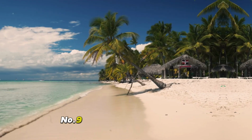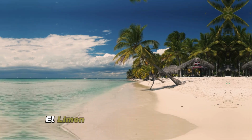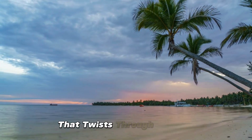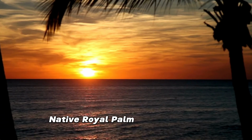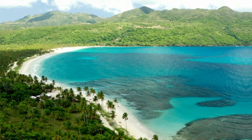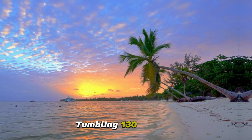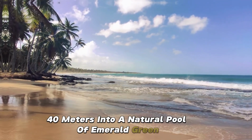Number 9. El Limon Waterfall, Dominican Republic. The stunning El Limon Waterfall sits at the end of a 1.5-mile path that twists through lush, hilly terrain teeming with bird life, native royal palm trees, and wild pineapples. Your reward is a gorgeous curtain of cascading water surrounded by peaks covered in lush greenery, tumbling 130 feet, 40 meters, into a natural pool of emerald green.